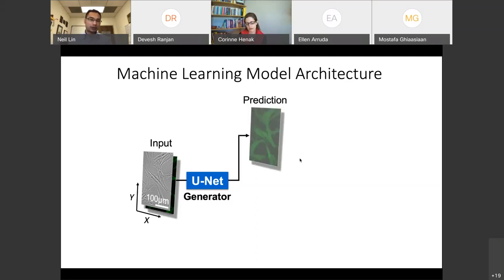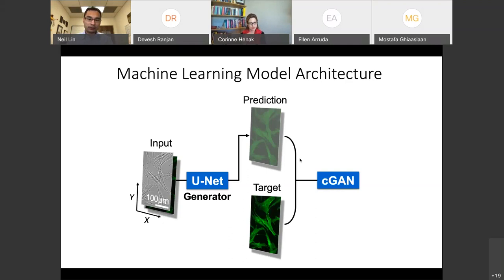But once you have this prediction, it might not be good enough, right? So it's just a simple optimization process that you can do. For instance, you can define the difference between the target and prediction, and you try to minimize the standard deviation of the difference. That might be doable. But one thing I would also like to do is develop another machine learning model. This is what we call a C-GAN.